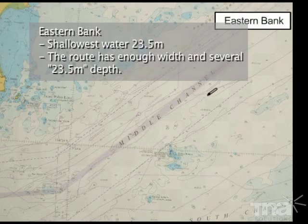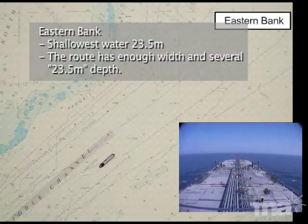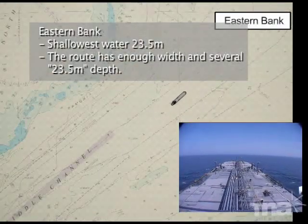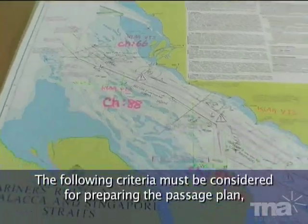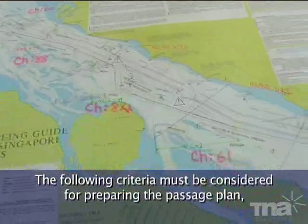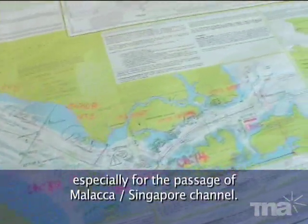Eastern Bank, shallowest water, 23.5 meters. The route has enough width and several 23.5 meter depth. The following criteria must be considered for preparing the passage plan, especially for the passage of Malacca, Singapore Channel.